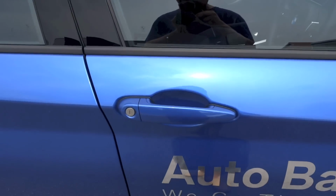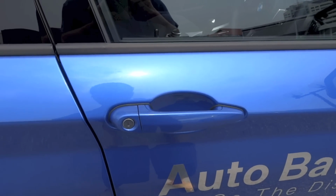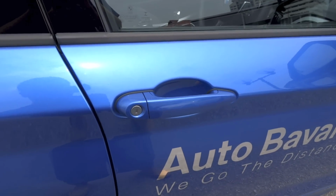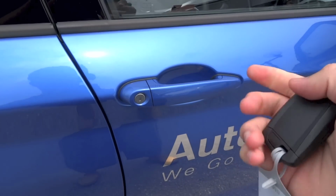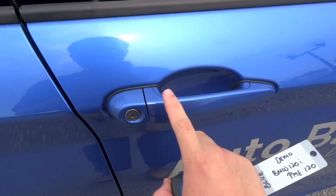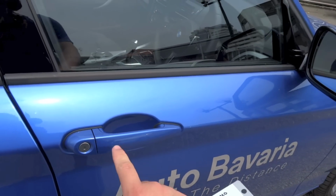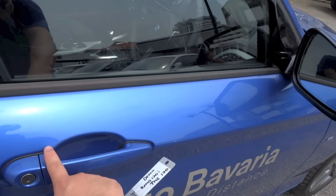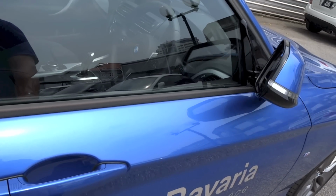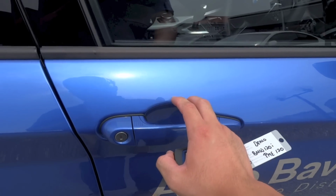Also, the facelifted 120i in Malaysia does come standard with BMW's Comfort Access, which is basically BMW's version of a smart keyless entry and start system. So, just have the key fob on yourself. The car is currently unlocked. To lock the car, press the ribbed area. Long press the ribbed area to fold the side mirrors in. And to unlock the car, just tap the area behind the door handles.